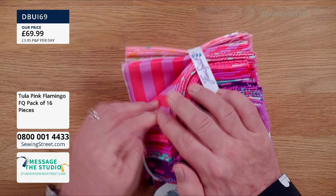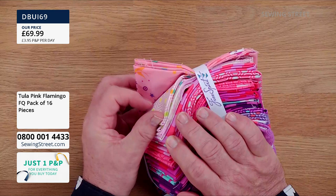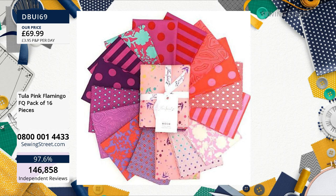There we go, you've got your hexes, and I love that fabric there, the one with the swallows on. They're back, the swallows are back, with all the lovely stars and everything like that. Beautiful, so that one is called Flamingo. There it is.